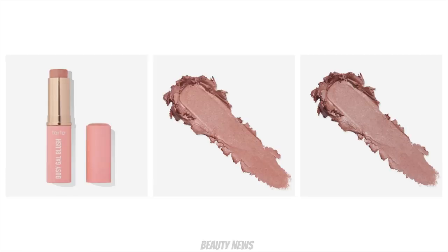Then they've also released two shades of Busy Gal blush. These are $25 each, and they're a stick blush. So there's the shade Mood and Break Time, and it's a vegan, creamy, multi-purpose cheek tint. You can also put it on the lips for a monochromatic look. So those are available now. I guess they're supposed to be, if you're really busy, you chuck on some brow gel, chuck on a lip gloss, put something quick on your cheeks, and off you go.